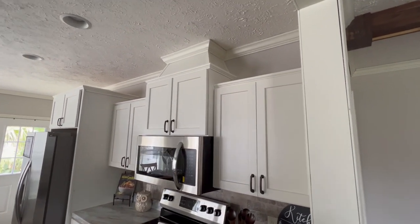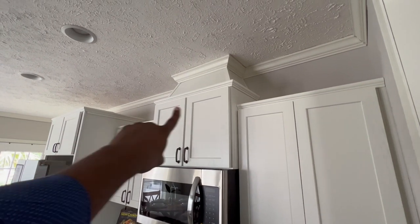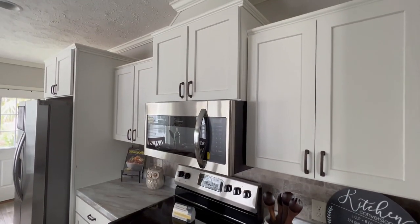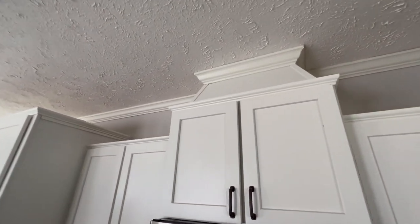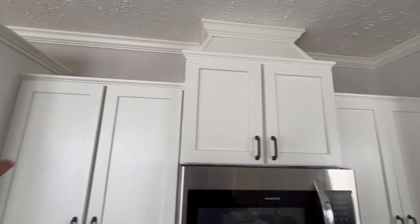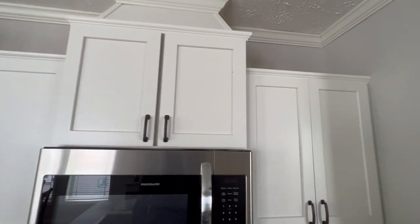But one thing I noticed about Deer Valley, they are very well known for this type of archway above the stove and the microwave area. Very, very distinctive. And then, of course, you have plenty of space for decorations.